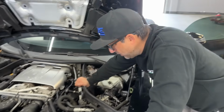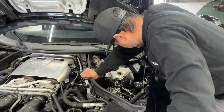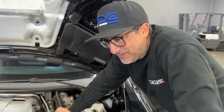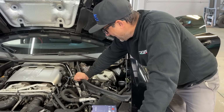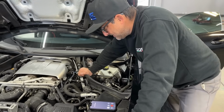There is water and oil mixed together in the engine, like so. That doesn't make it go faster? Yeah, that'll slow you down right there. All right. And then on top of that, I don't know how many little furry friends he had living in this thing, but there's a lot of stuff that got chewed up.